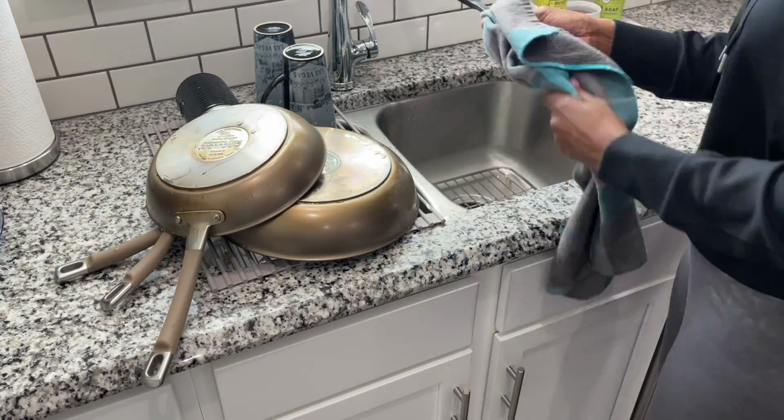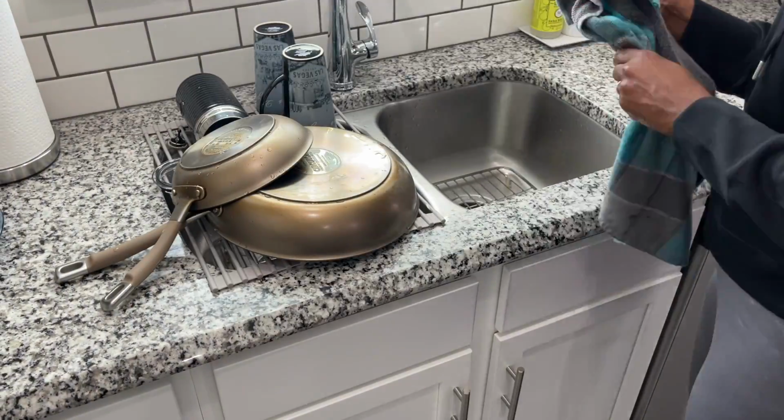Yes, I had finished and forgot one dish, so I hurried up and washed that, and now I'm gonna get everything dried.